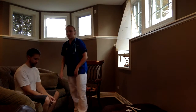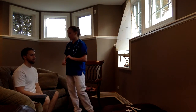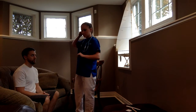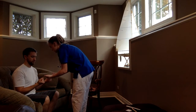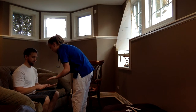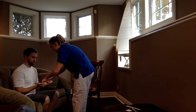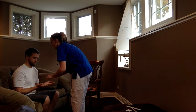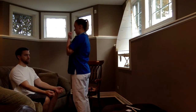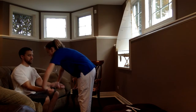And then I'm going to move on to the range of motion of his elbows, hands, and shoulders. So I'm going to start with your hands. I'm going to have you bend, go down, up, spread your fingers, and then come together, and then can you pull against resistance? Okay, good job. So that was your hands, and then your elbows. I'm going to have you go full like this. Okay, now I'm going to see if you can do it against resistance to test his strength.